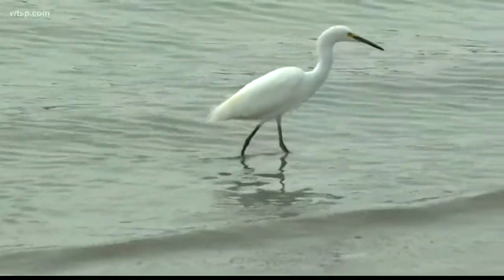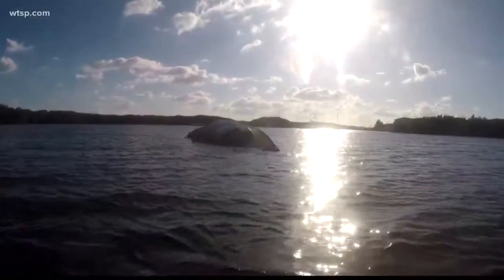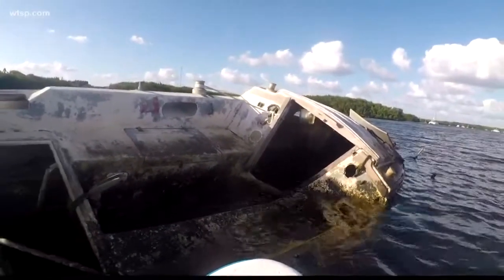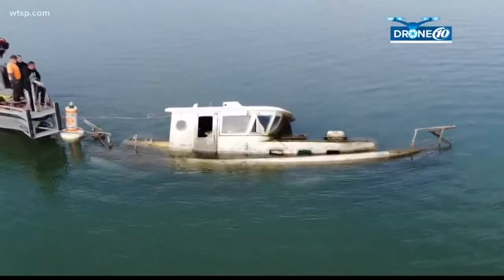We have to remove fuel off of them. There's paint, batteries, motor oil, different things like that. So all of that has to come off. Those are big environmental hazards, aren't they? Definitely. Lee tells us when they remove vessels like these, they never know what's going to happen. Sometimes they fall apart. The view from above, captured by Drone 10, shows just how challenging the process can be.